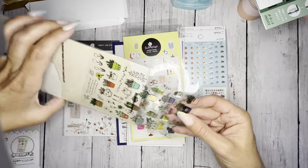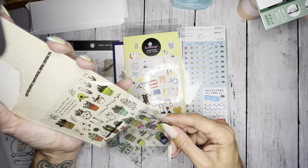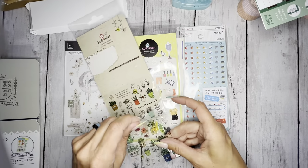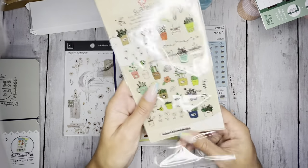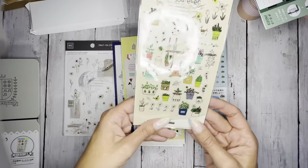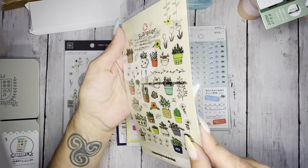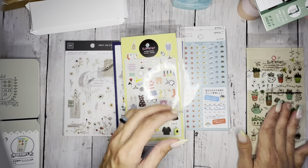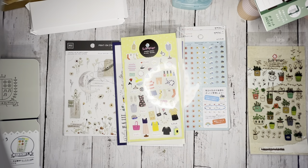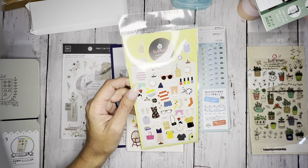Oh, and these are on clear back. Nice. These are cute. These are all about plants and gardening, which I don't like to garden. If you've been on the channel for a minute, I do not like to garden, but I like the little plant icons. I do have some indoor plants that I want to remember to water. They don't need to be watered that often, but I like to mark down when I've watered them so I don't forget. And when Joe is accusing me of killing the indoor plants, I'm like, no, I haven't. So these are cute.